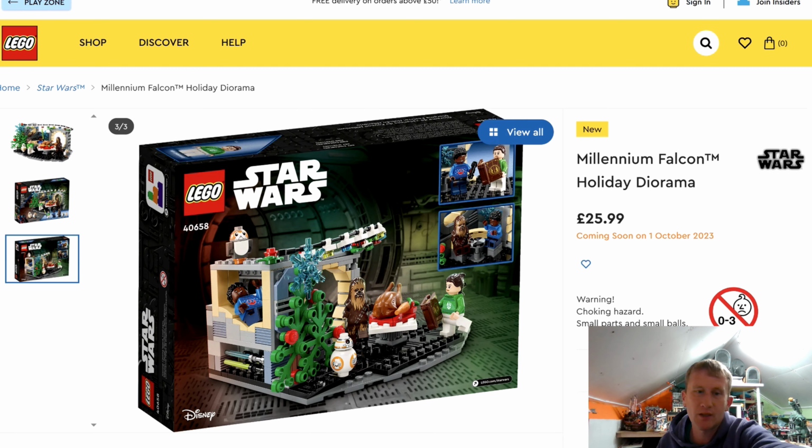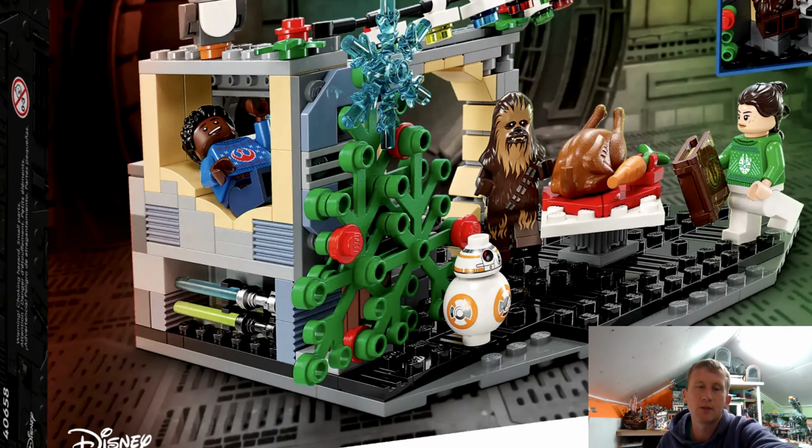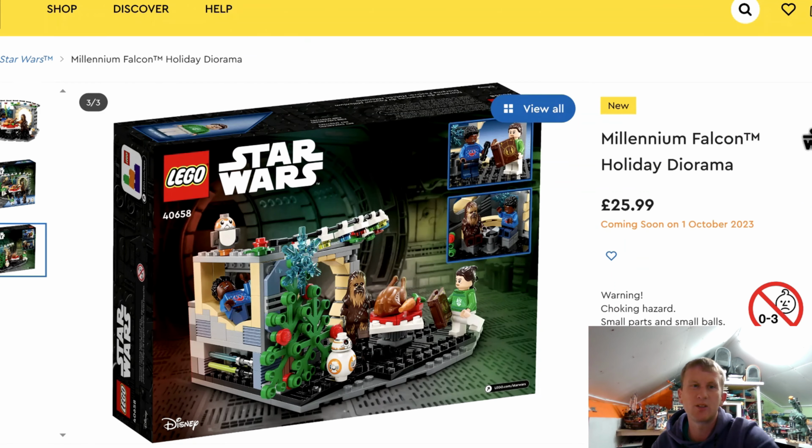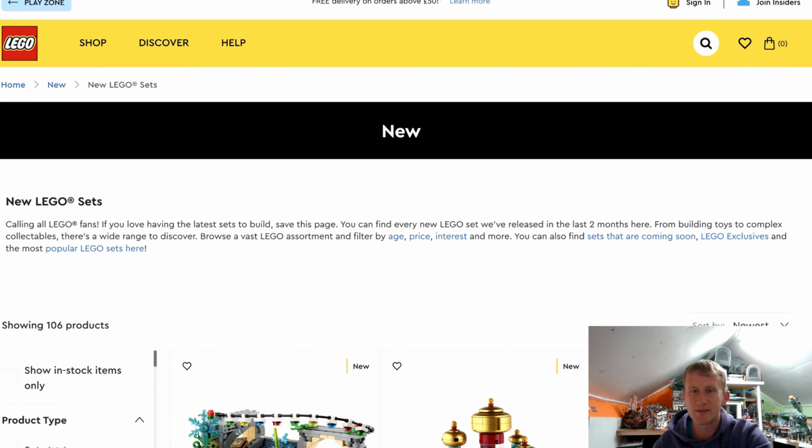Back of the box, again, it's a nice looking thing. You've got all the little lightsabers at the bottom. It does look like you've got a little bed thing going on in there for the actual Falcon itself. It looks smart enough. I do think that looks quite smart and tidy. Right, moving on to the next couple of things.